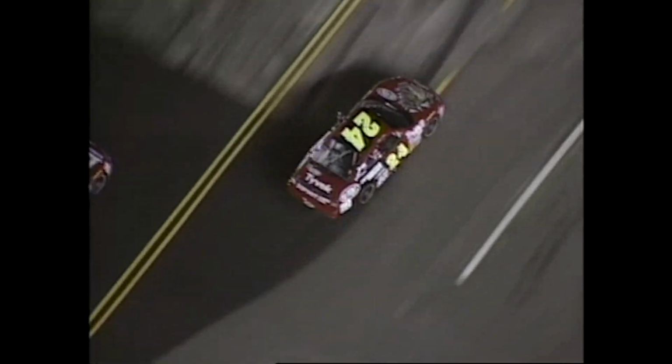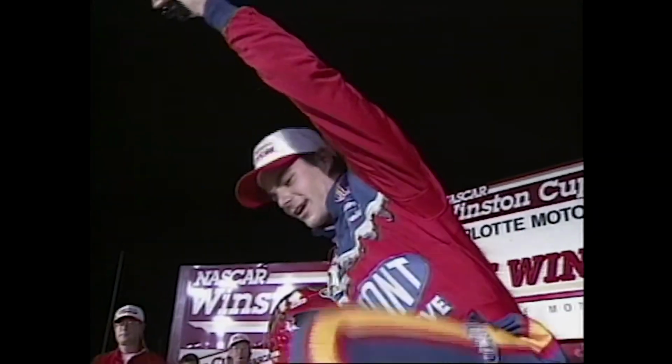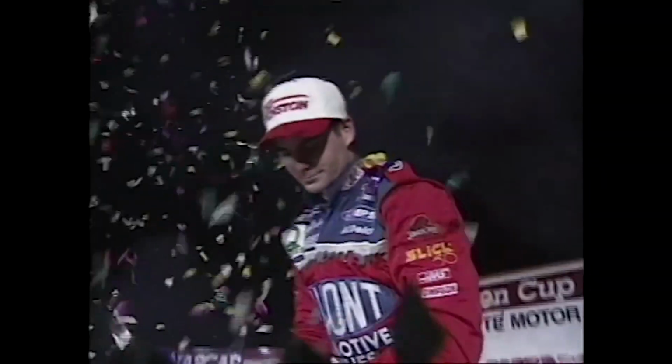Well, Charlotte sure has been good to the Rainbow Warriors. For the 2nd time in his career, Jeff Gordon is in victory lane for the Winston. Glenn Jarrett's with him right now with a bunch of confetti. Jeff is really excited. He really wanted to get out of the car. He is as excited as I have ever seen him. Takes a big drink of Pepsi there. Jeff, come on down here, man.